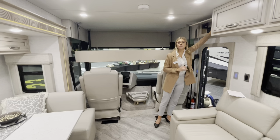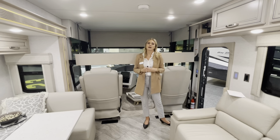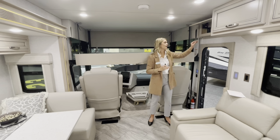As this comes down, this drop-down bunk is going to be rated at 500 pounds. So just keep that in mind as you're traveling with passengers as well. In addition to that, this is going to come up again on a power lift, so you no longer have any slamming you have to do.